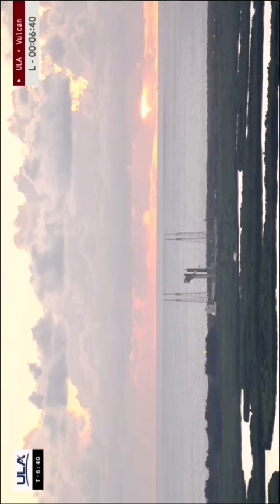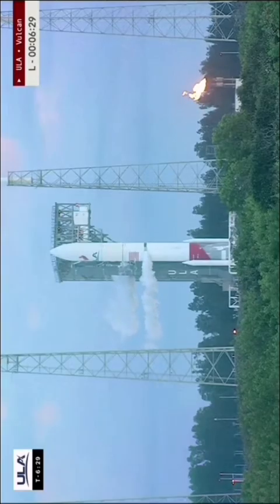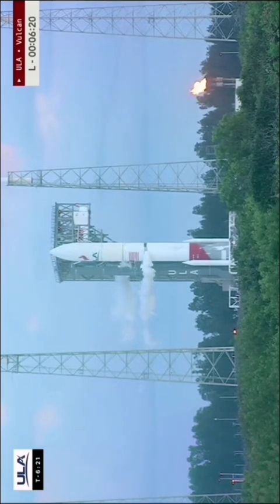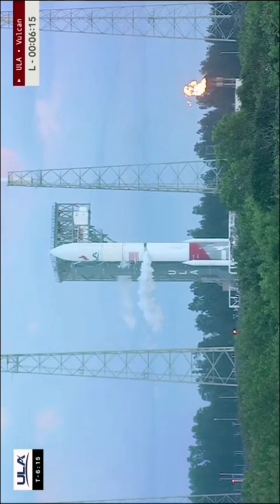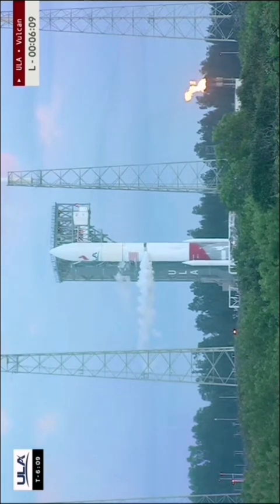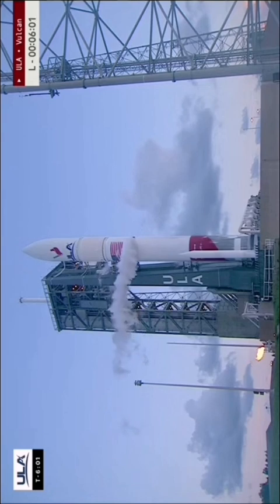The countdown clock has now picked up again. We are just about 6.5 minutes away from the liftoff of Vulcan on its first daytime flight, in the early morning hours here on Florida's Space Coast. Later in 2025, we'll start to see Vulcan rockets launched from Slick 3 over at Vandenberg Space Force Base in California. Currently, teams are working to finish converting that pad from an Atlas configuration to a Vulcan-only launch pad.